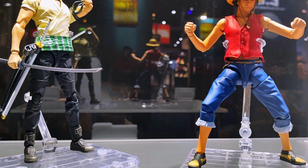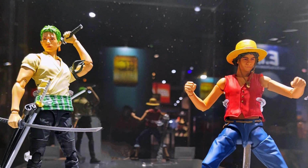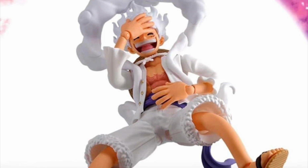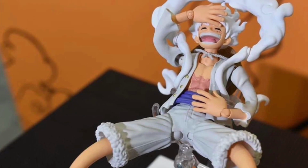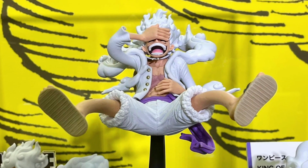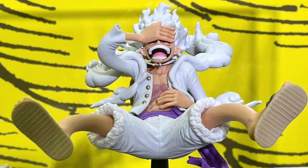Now for their One Piece stuff, this is from the live action TV series. We have Zoro and Luffy. Definitely want to get Zoro. I'll probably end up getting Luffy as well. Then we're getting a 5th gear Luffy, which was revealed at San Diego Comic-Con, and don't worry about him not having joints on his elbows and knees. I'm sure there will be interchangeable pieces, but I feel like there might be bendy wire in the arms and legs. I'm not 100% sure on that. They just might be pre-posed like that, but we definitely will have interchangeable parts, so don't worry about that.